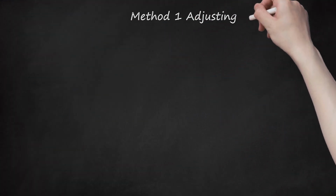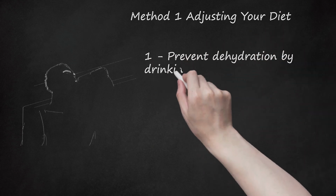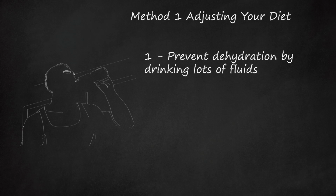Method 1: Adjusting your diet. 1. Prevent dehydration by drinking lots of fluids. When you have diarrhea, you need to replace the water lost during each episode, but bear in mind that water is not the only thing you are losing. You will also need to replenish your potassium, sodium, and chloride.